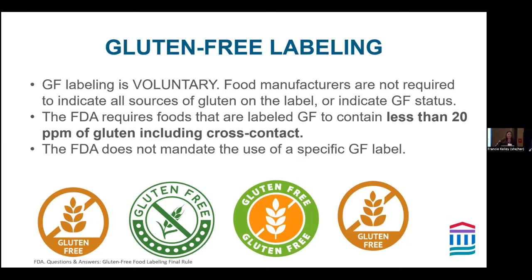All right, so gluten-free labeling is voluntary. Manufacturers do not have to disclose if a product contains gluten, and they do not have to say if it's gluten-free. And as I said, it does have to contain less than 20 parts per million, including cross-contact. The FDA also doesn't mandate a specific gluten-free label, so a gluten-free label can look different from product to product. And sometimes that can be a little bit tricky. Sometimes you really have to search for it on the products.